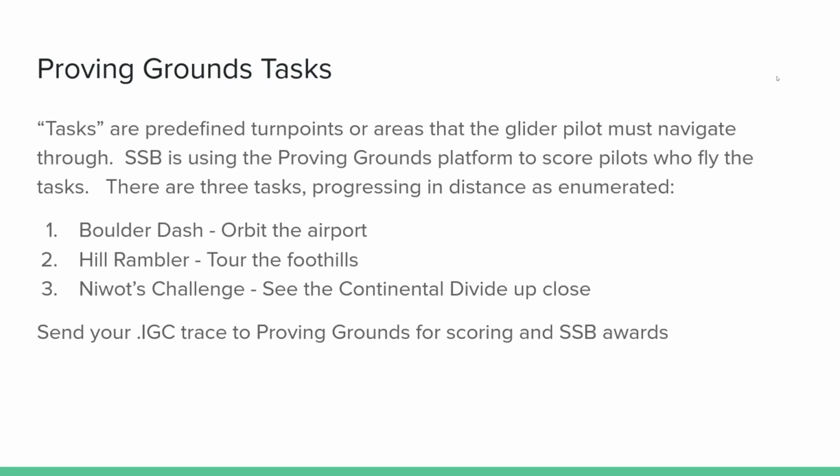That task stays pretty close to the Boulder Municipal airport so that if you're trying it and you get a little low, you can get back to the airport. The Hill Rambler is a little bit harder. It goes over the foothills, and you do get a little further from the airport. And then there's the Niwot Challenge, where you'll get to see the Continental Divide up close. I'll go over those in a moment. You send your IGC trace to the Proving Grounds, and that scores it.